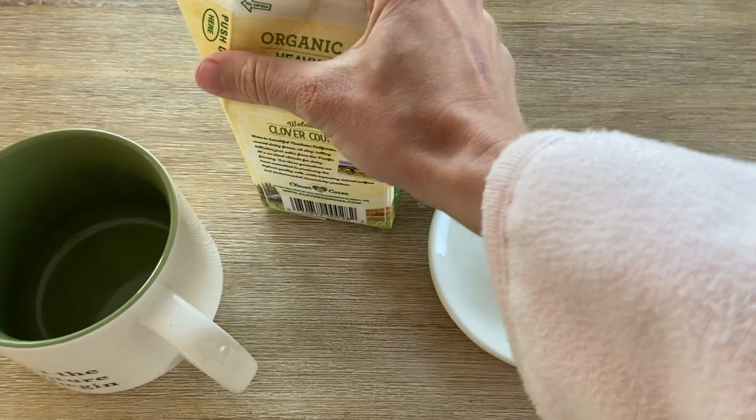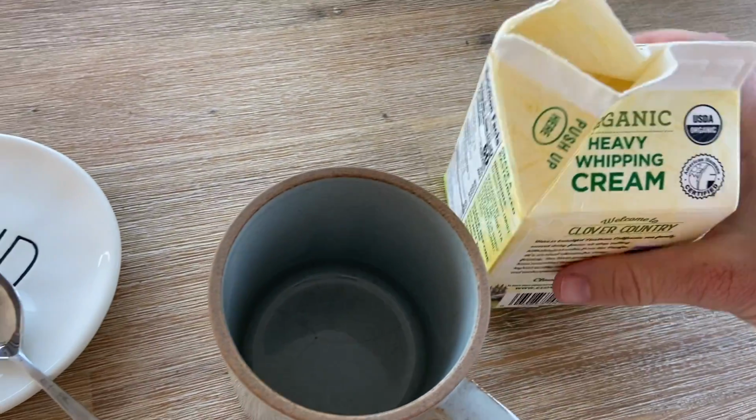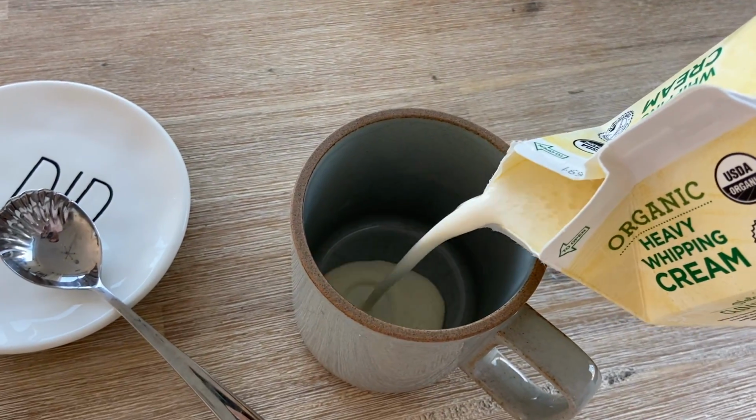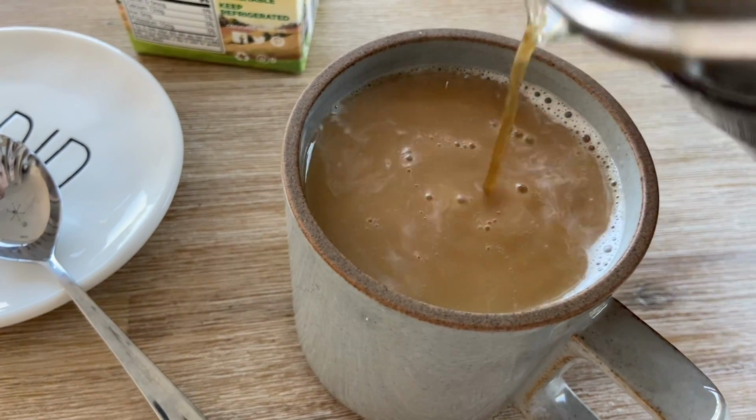Now, a big, huge switch up for my routine lately is that I have not been having my typical keto coffee that I've been having for over 5 years. Lately, I've been feeling like just adding in a splash of heavy cream. Can't tell you why, but it's just been kind of nice lately.